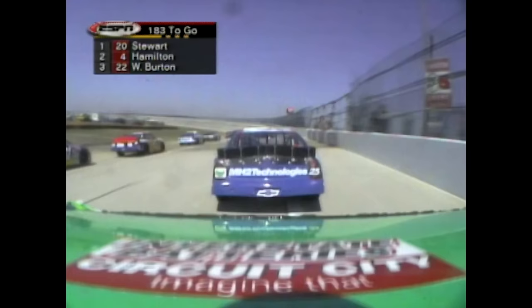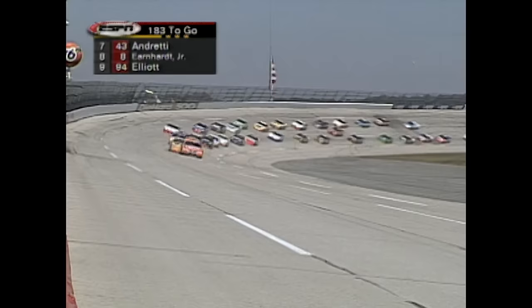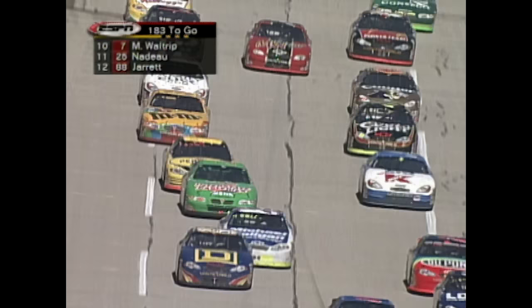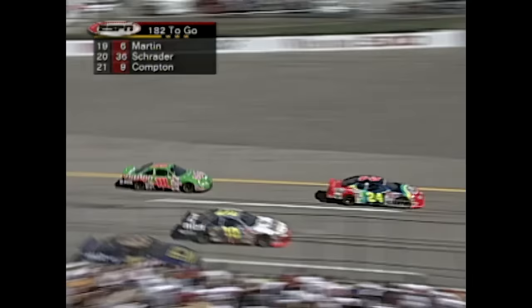Along with our points leader, Bobby Labonte, the Circuit City onboard camera. Bobby started in sixth spot, has slid back to 15th position. And there's Jeff Gordon on the inside, who started dead last. Last time by, Gordon was running about 15th. He said he had a good race car, and he's certainly proving that he does. Just doing this to ride along with Bobby Labonte. Look up at Jeff Gordon.